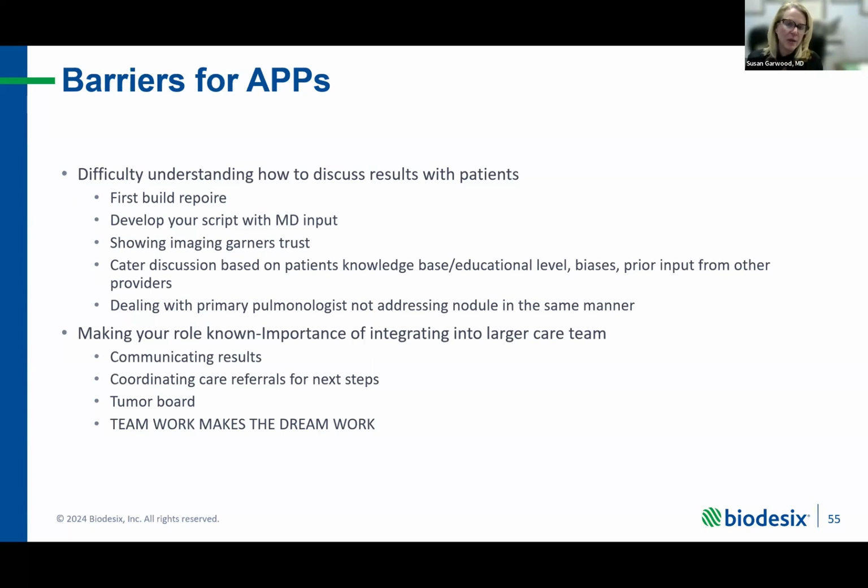But we wanted to empower you today. We wanted you to know teamwork makes the dream work. And we're so proud that all of you just jumped on tonight. We appreciate you all. Thank you all for such valuable information. I think this was really incredible in terms of just nodule management and really how to build a program and leverage the additional capabilities you have with your APPs.